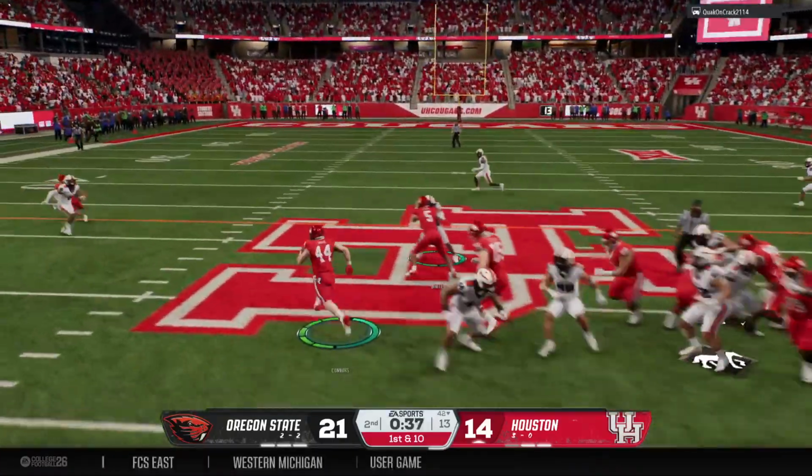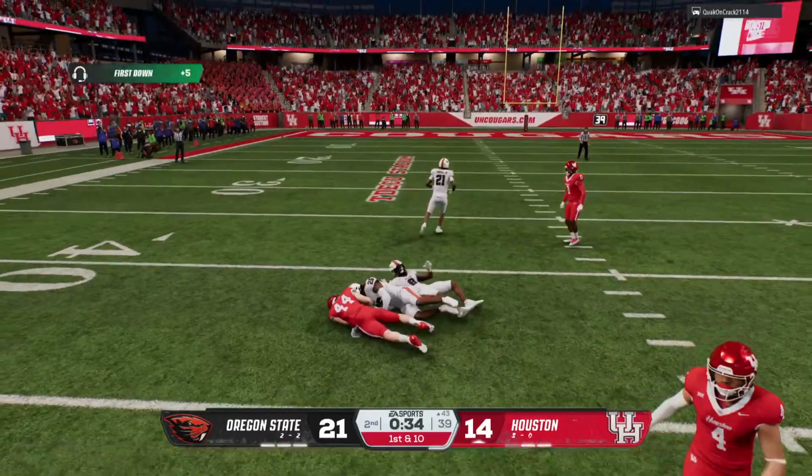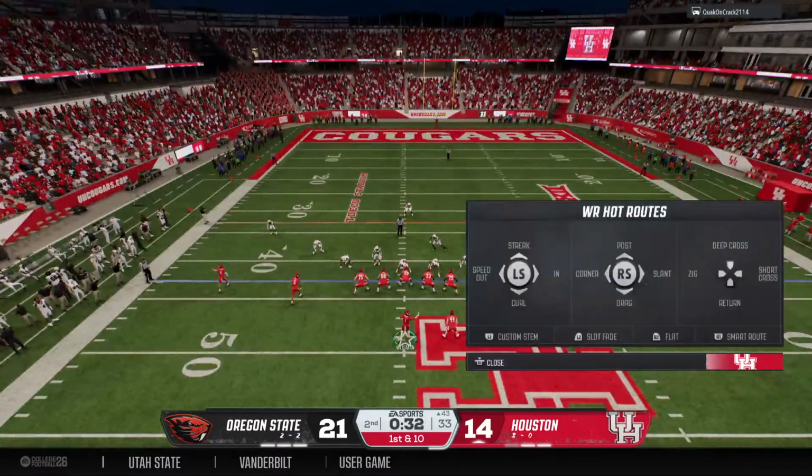From the gun, leaves it on the inside with the back. Got enough for the first, and he's still going. And he's brought down after a nice gain. Houston going up tempo.